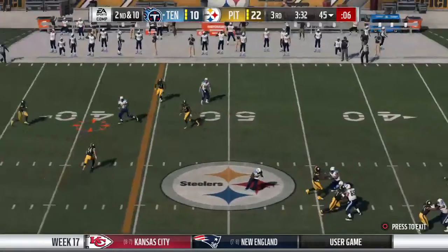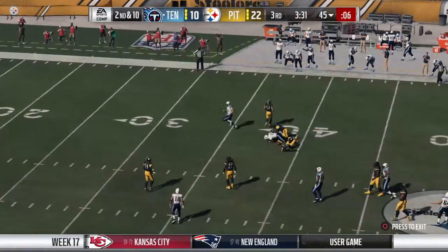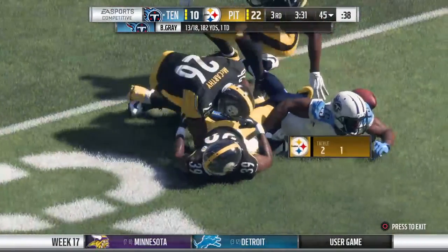Gray now looking to throw on 2nd down. And the hit jarred it loose. It's incomplete.